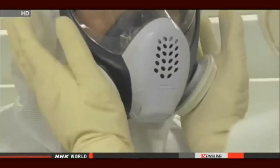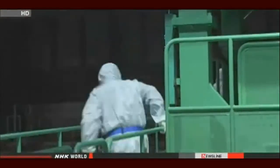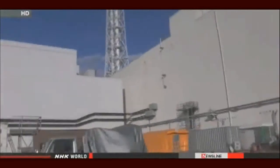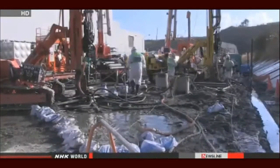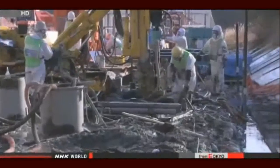The mask wouldn't keep up with the pace of my breath. In just a few minutes, probably about 5, I would start running out of oxygen. So I quickly understood I just couldn't operate at my normal pace. Around the plant, 3,500 workers like Hayashi work every day. They're involved in different tasks, including heavy construction work.